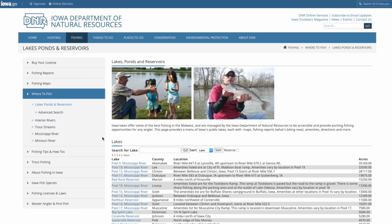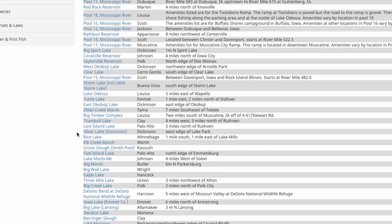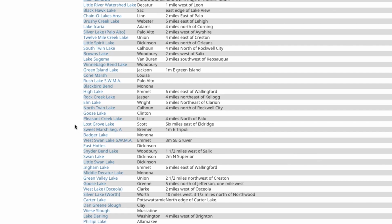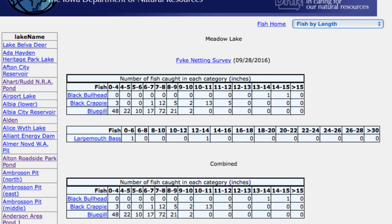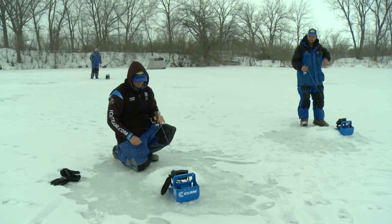So what we have done in the past is actually looked up a list of lakes and started looking at all the surveys and all the fish numbers. They'll go into these small bodies of water, they either shock it or they net it, and they put in there exactly what they caught and the size of the fish, the time of the year. It can definitely get you on the right body of water and in some of the key areas. So you know, we talked about it before. When you do find that lake you want to target, be mobile, stay on the move, and I think you'll be a lot more productive.